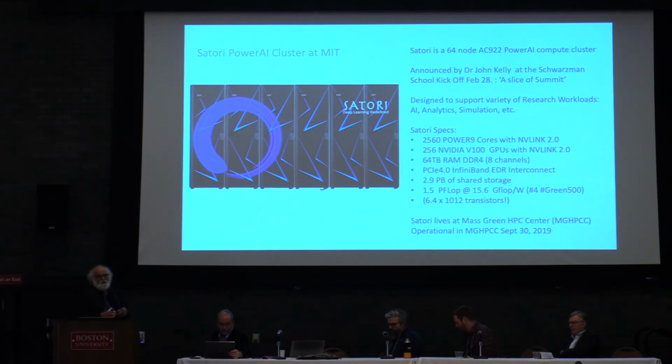It was provisioned, I remember it. It was a cold day, September 30th, and I got to turn the darn thing on. It was great. It's a 64 compute node AC922 Power AI system. It was announced by our executive vice president, number 2 guy in IBM, John Kelly, as kind of a slice of Summit. So we had started using Summit quite a bit for advanced computing. And it's designed to support a variety of research workloads.